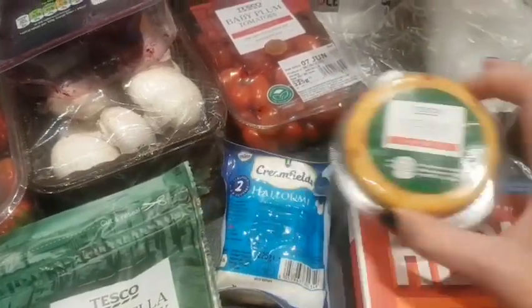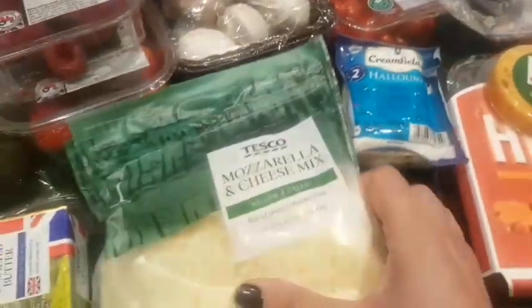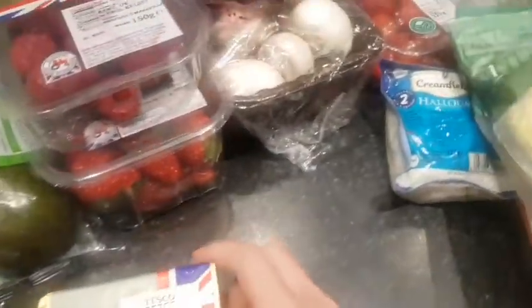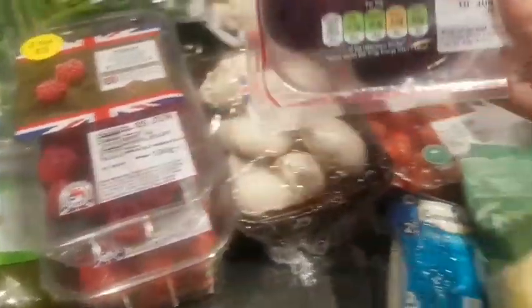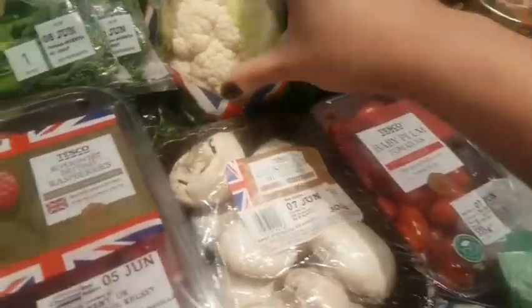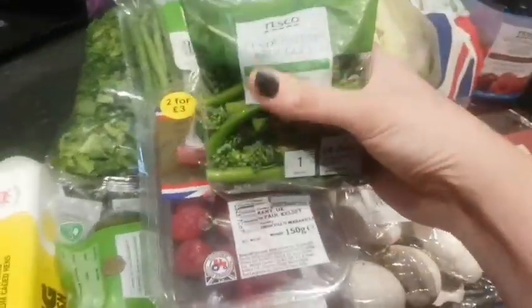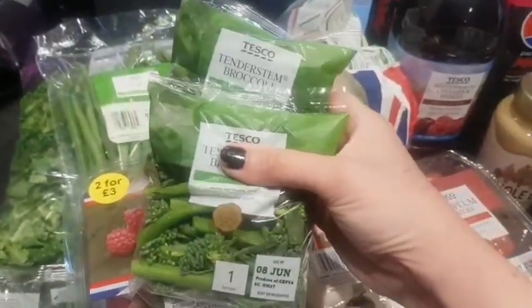Got some cheddar with chilies, which is lush, some halloumi, mozzarella and cheese mix, and then mozzarella on its own, some unsalted butter, because you can always add salt. Oh, beetroot, that's for Mum, because I don't like beetroot. Some mushrooms, cauliflower. This was a substitution. I wanted 1 pack of tender stem broccoli, and they sent 2 little packs.